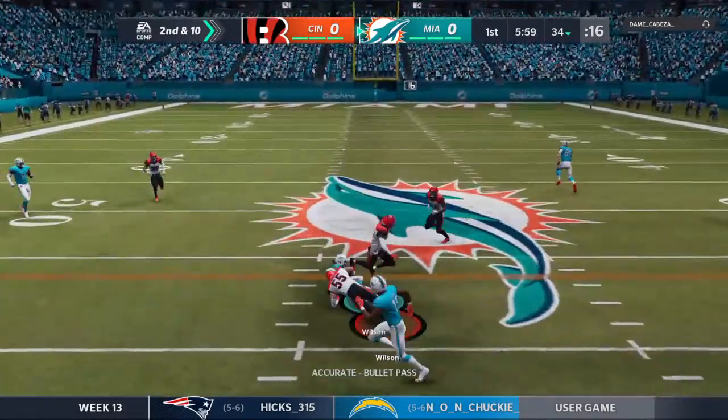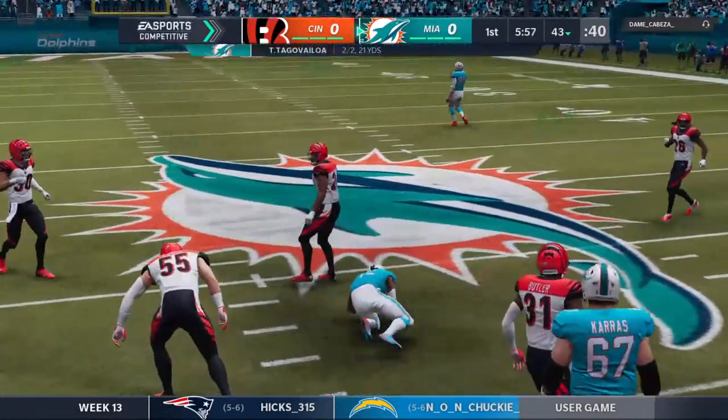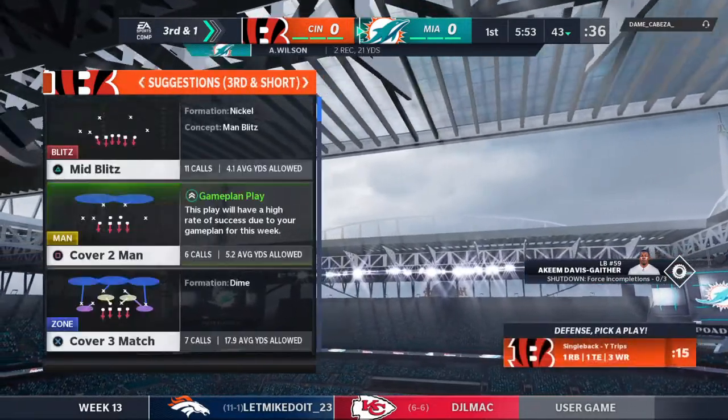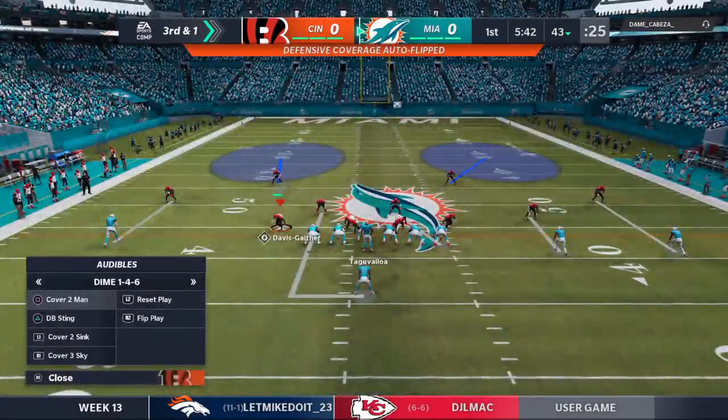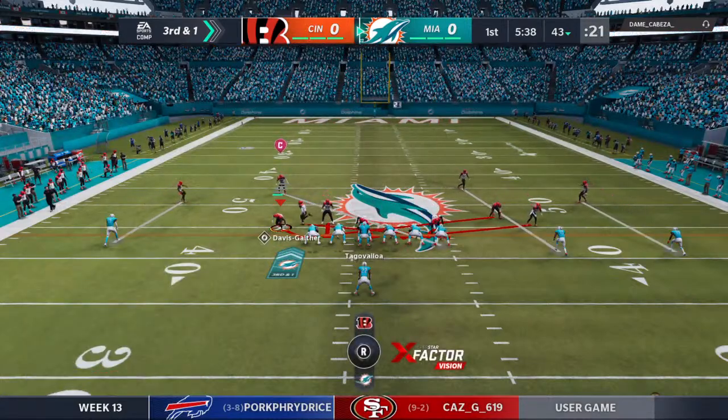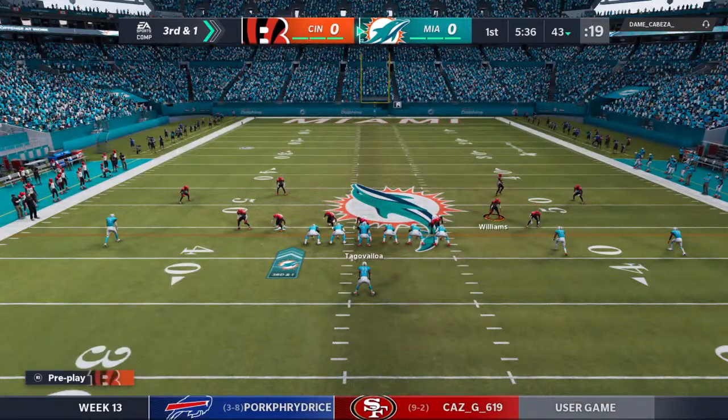Tagovailoa working out of the gun, and a quick throw here, that's complete. They'll wind up getting 10 back as that sets him up for 3rd down. A gain of 10. And Charles, a couple extra defensive backs in here on 3rd and 1. Not expecting them to run it at all.